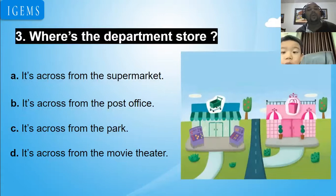Where is the department store? Across from the park. Look at the department store. Where is the department store? It's across the store. Yeah. It's across a supermarket. It's across from the post office. It's across from the supermarket. That's right. It's across from the supermarket.